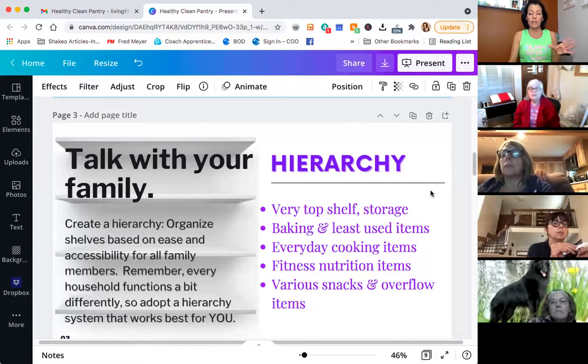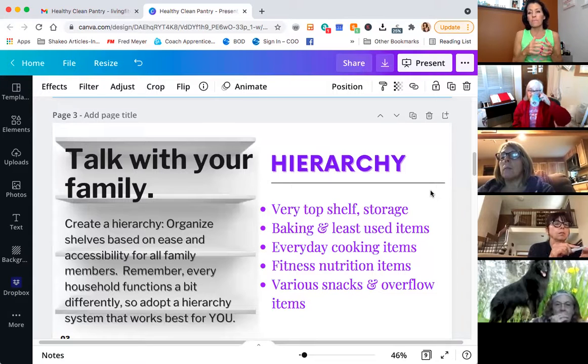So Deb listed here an example. The very top shelf, you could put things that you're storing that you don't use very often. Baking and least used items, and this is really if we're talking about a walk-in pantry or something bigger. Your baking and your least used items, you may even put some of your appliances, like your mixer and things you only use when you're breaking out the baking stuff. Then your everyday cooking items, so your rice and some of the canned goods that you use. If you have breads that you have out, things like that. Maple syrup, your honey.